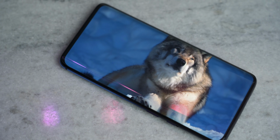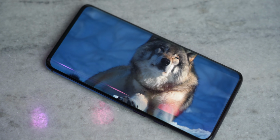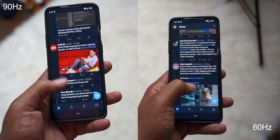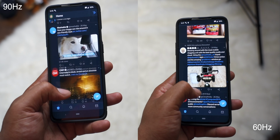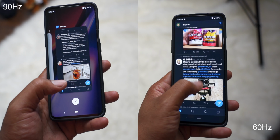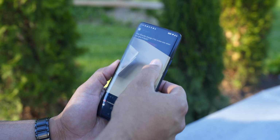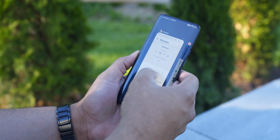I gotta admit, I thought it was a gimmick at first, but once I used it, you can see the difference instantly. Here is a slow motion shot between 90 Hertz and 60 Hertz on this phone, scrolling on Twitter and switching apps. Although it's subtle, you can definitely see it in slow motion, and in video it's really hard to see, but in person most people are really impressed by the screen and they can't put a finger on what it is, and typically it's going to be that screen and those hertz.